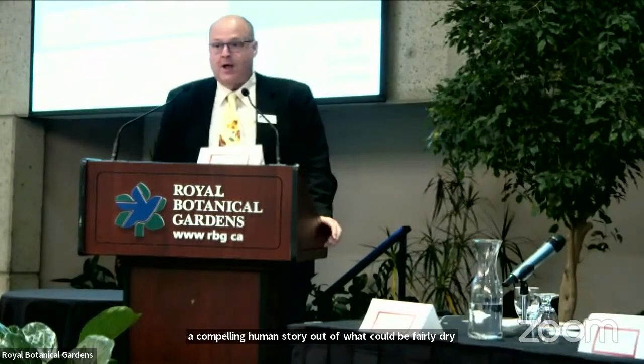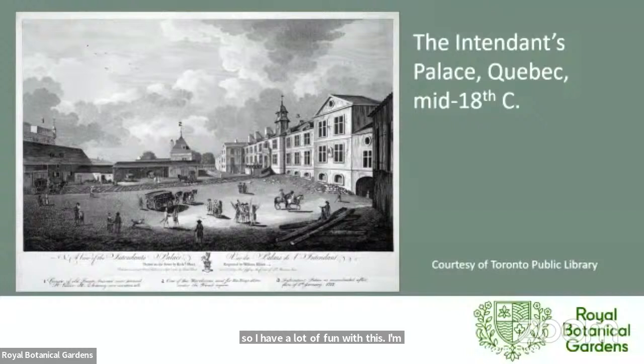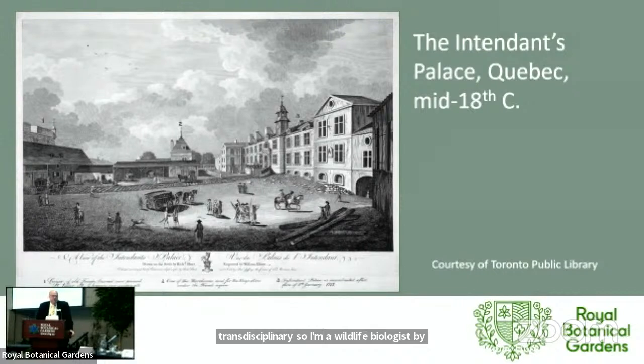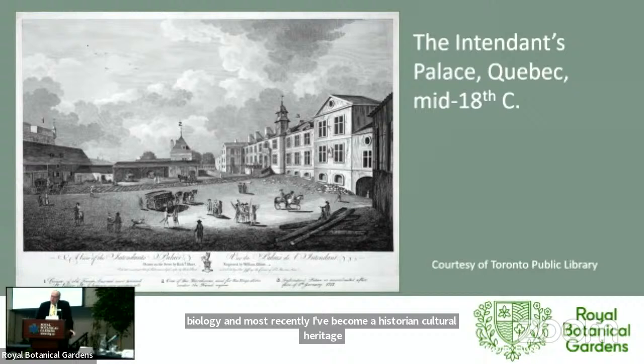Talk about transdisciplinary. So I'm a wildlife biologist by training, but I spent a lot of time in conservation biology, and most recently I've become a historian, cultural heritage expert, and manager of archaeology projects. So how's that?